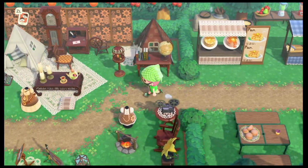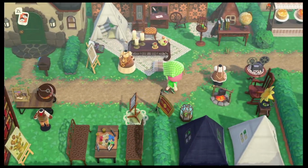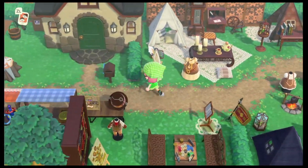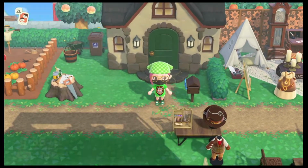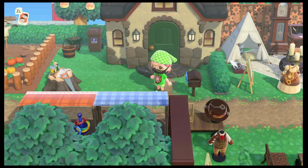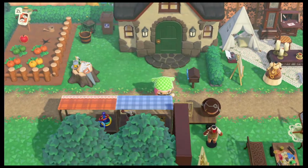On the festival grounds, there is like this little garden area with fences or hedges all around, and there is like this cutest little house there, and I try to recreate it with my own character's house. The inside is not accurate, it's just the things I like, so I'm not going inside to show you.